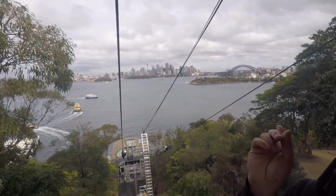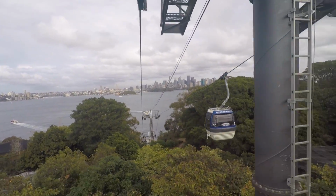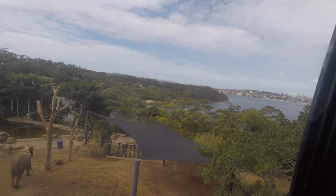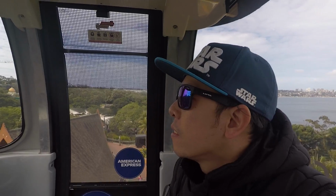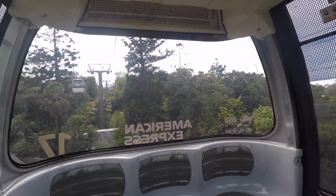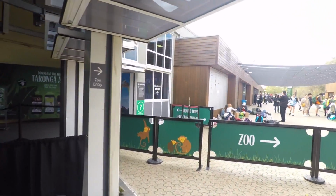That is the Sydney CBD. You know this river? It's called the Parramatta River. Whoa, look at that! This is not the first time that I've seen an elephant. I've seen elephants in Thailand. You're going to roam around here? Thank you. This is the same in Europe too.